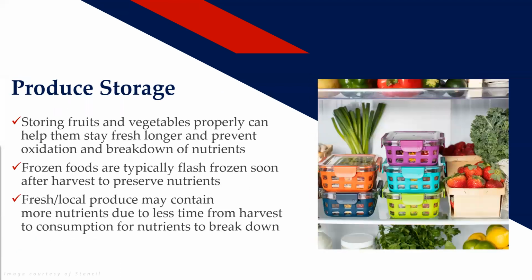Produce storage. Storing fruits and vegetables properly can help them stay fresh much longer, and it helps prevent oxidation and the breakdown of nutrients. Frozen foods are typically flash frozen soon after harvest, so that does preserve a lot of nutrients in them. So they are very nutritious still. And then, of course, fresh and local produce may contain more nutrients since there's less time for those nutrients to break down from when they're harvested to when they're consumed typically. So they don't have to undergo a really long journey. So just some things to think about.